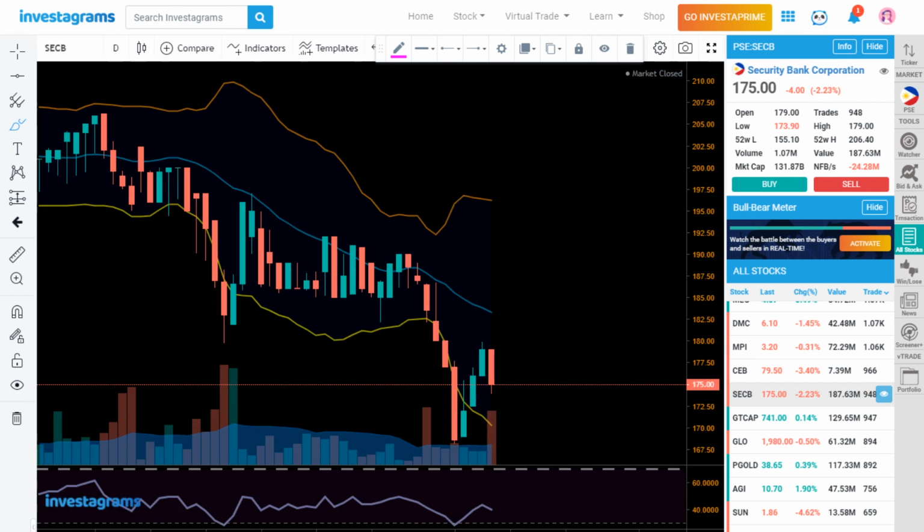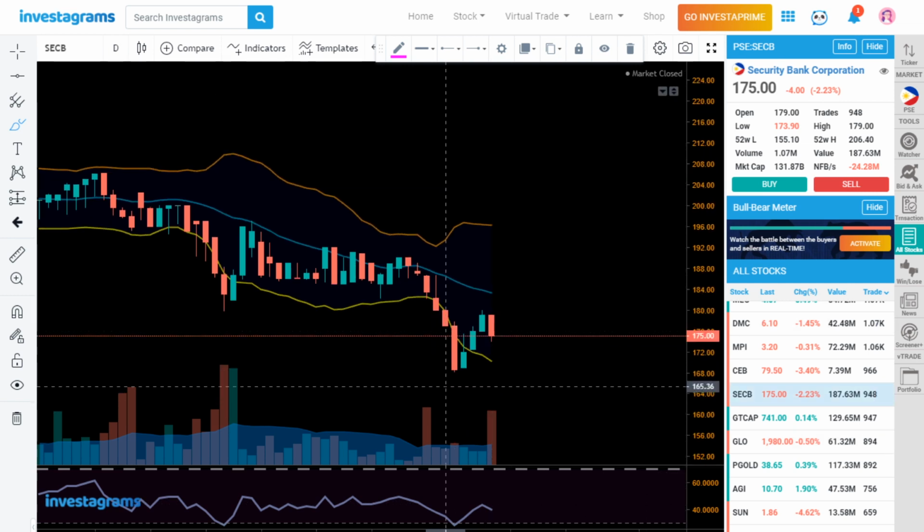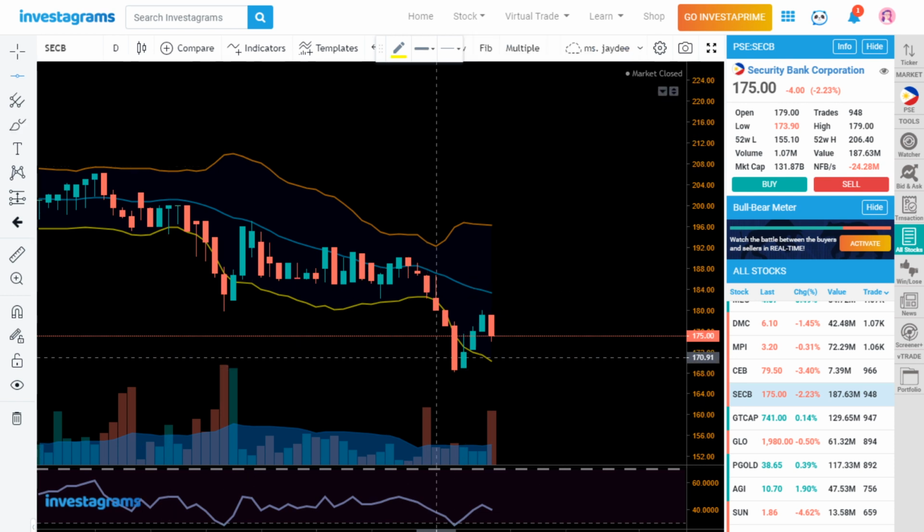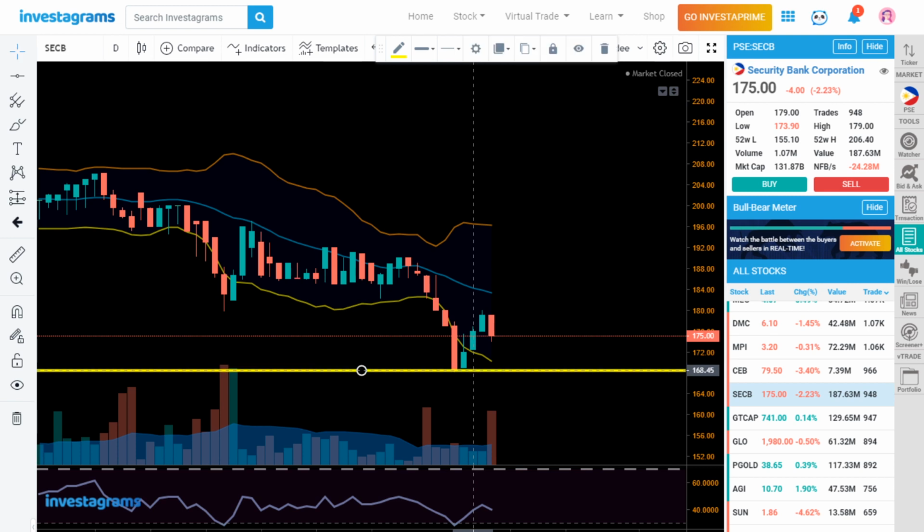SECB is also giving us bearish signals. It might continue to drop, and let's watch out what happens at the 168 level. Let's see if it will just bounce, but take advantage as it will potentially go down and test that once again.